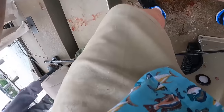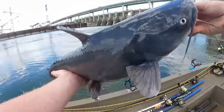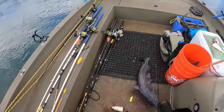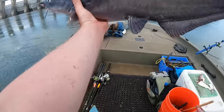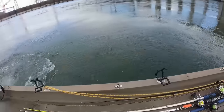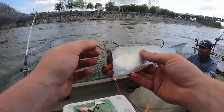Is that a blue cat? Oh, he's biting down on my finger. Hey. Whoops. There he is. Whoop. The dumb boy bait time.